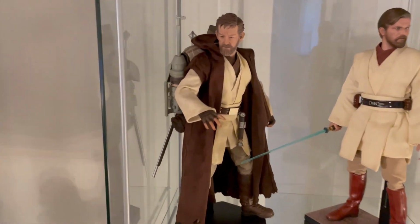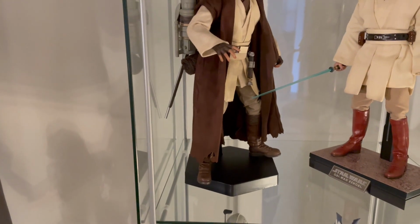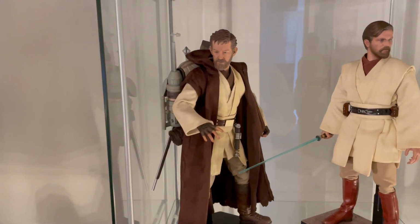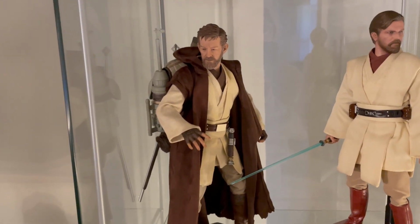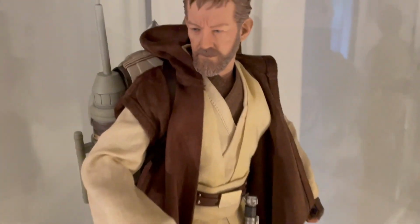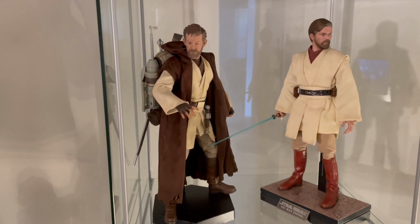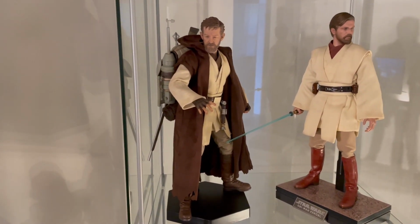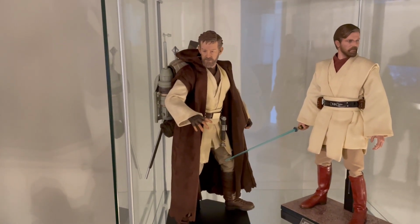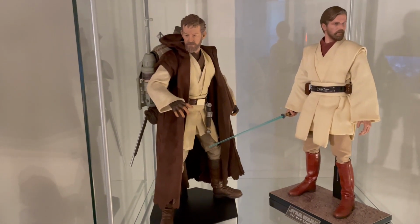Next to Obi-Wan is the Sideshow Mythos Obi-Wan, which gained a lot more popularity right at the end of the Obi-Wan show, where they showed Obi-Wan in this outfit without the backpack and the goggles, which I don't have displayed currently. So I really like that homage at the end of the Obi-Wan show. I'm glad I had this piece before that, because it sold out on Sideshow pretty quickly after that, and I'm sure it's quite expensive on the aftermarket.